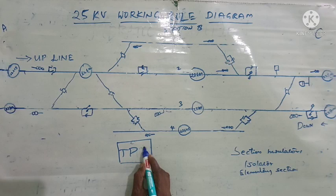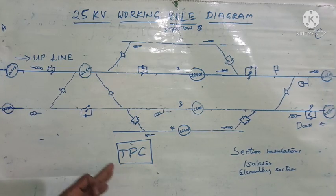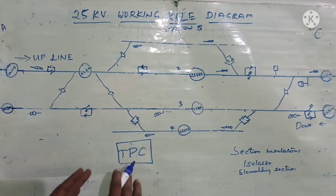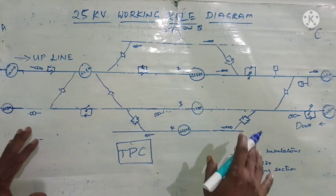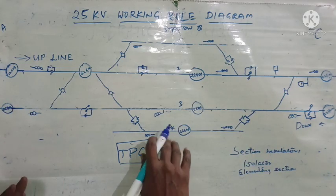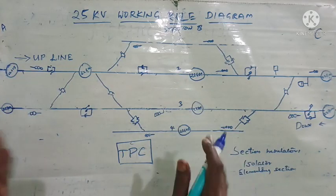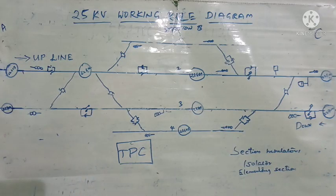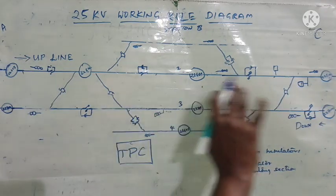a traction power controller sitting at the headquarters, at the divisional office, and he will have overall control over the OHE of the division. He will have remote control so that at any section, if he wants, he can shut the power. This TPC can switch off the power of any section of this division at any time. So, TPC has overall control over the traction.